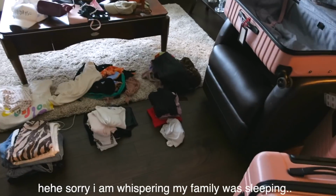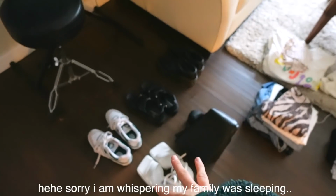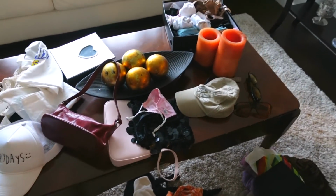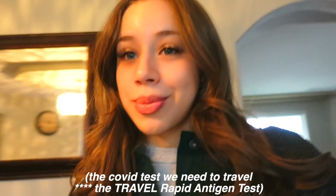So far, this is what my packing situation looks like. I have all my shoes here. I have some piles of clothing here, and then I have some accessories here, but not everything yet. I think I'm gonna take this big luggage and then just the small carry-on. I know that's still probably too much, but I just can't narrow it down, and I prefer to pack many, many things. I need to leave right now to go pick up Rosina to get the PCR test, so that's what I'm gonna go do.